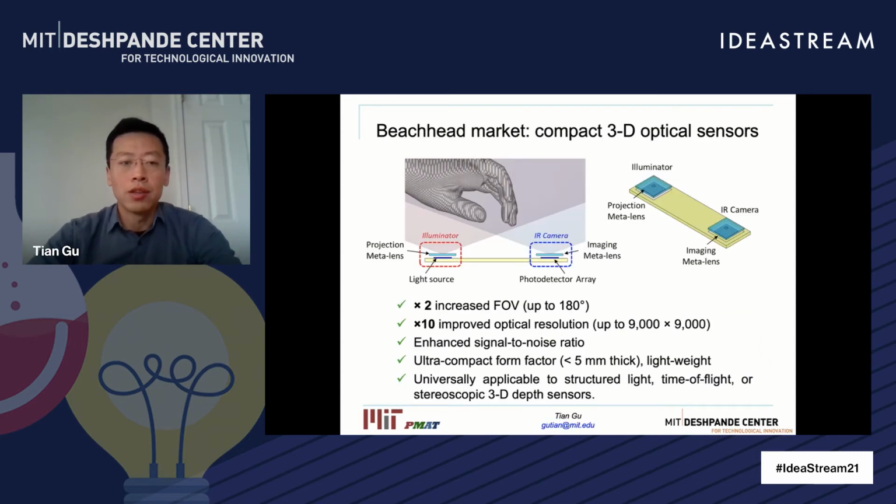Leveraging this novel metalens technology, we are developing advanced 3D sensing solutions with dramatically improved performance, as well as size, weight, power, and cost advantages. Here, we utilize the same metalens architecture for illumination and camera optics, which is universally applicable to all major methods of imaging-based 3D sensing. Compared to the state of the art, our metalens-based 3D sensor features a 2x extended field of view, 10x higher resolution, enhanced signal-to-noise ratio, and also an ultra-compact form factor with a minimum element count.